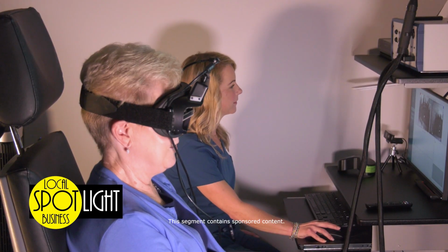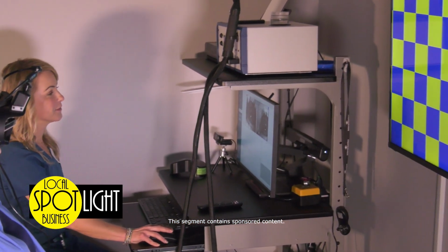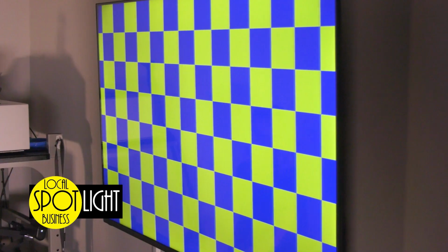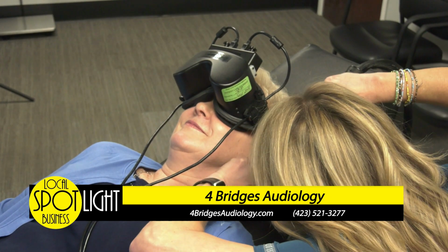So talk to me about an appointment and that first consultation. What can a patient expect? We schedule about an hour and a half with each patient, and we do 12 different tests. That involves looking at various parts of the ear and the brainstem to assess why people are getting dizzy and what their problem is so that we can find the appropriate treatment.